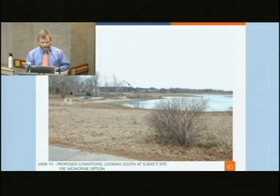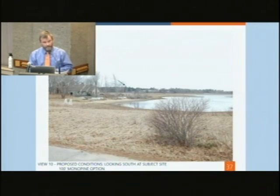So those are the two of the tower. This is the two of the monopine. There is the monopine in location A, and there is the monopine in location B. Again, same kind of thing. A little bit more of the tower is covered in location B from this perspective. And then here is the brown stick, both at location A and location B.